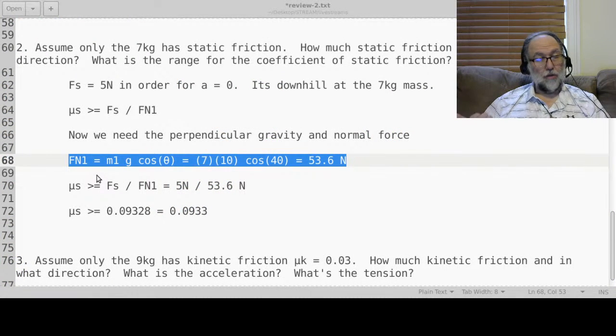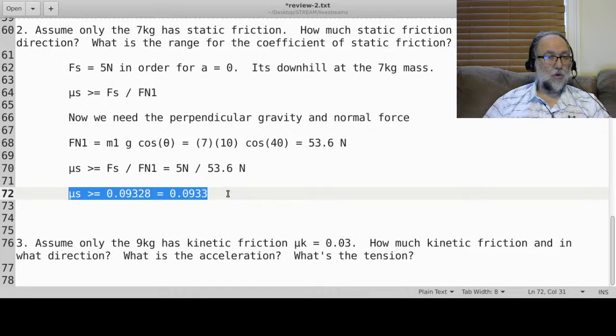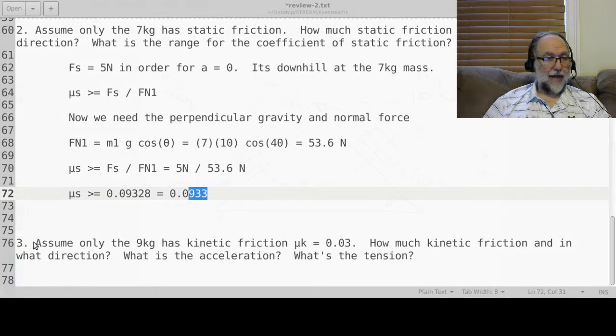Because the perpendicular component of gravity has to cancel the normal force, Fn1, the two must be equal to one another, and plugging in the numbers for m1g cosine theta, that's 7 times 10 times the cosine of 45 degrees, that tells you that Fn1 is 53.6 newtons. Okay, so now we have Fn1 and we have Fs, and putting it together, we find that mu s has to be bigger than 0.09328, or on a test I would round this off to 3 significant figures, so it's 0.0933.